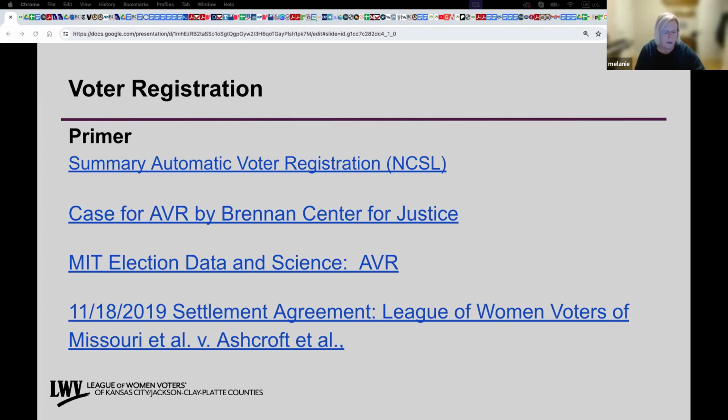The primer MIT Election Data and Science provides the benefits and drawbacks to AVR. With automatic voter registration, statewide agencies that collect relevant information about potential eligible voters can facilitate the process of registration for voters and election officials, automatically registering many individuals who may otherwise not have registered. Advocates of AVR nationwide praise the way the policy bolsters turnout by removing a significant barrier for voters, especially for those belonging to racial and age minority groups.